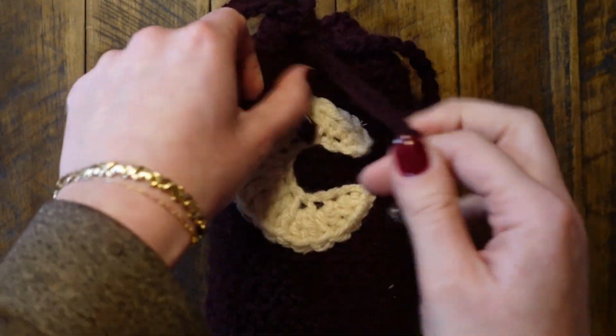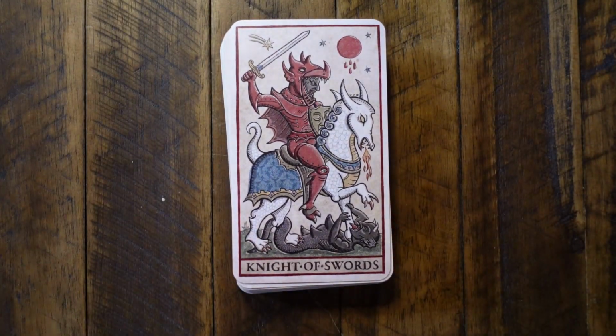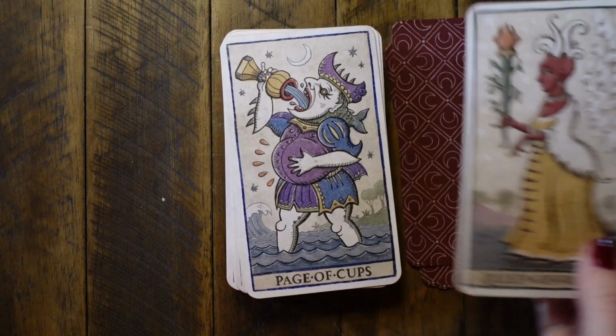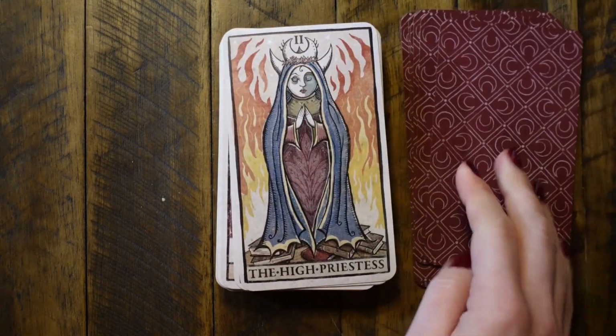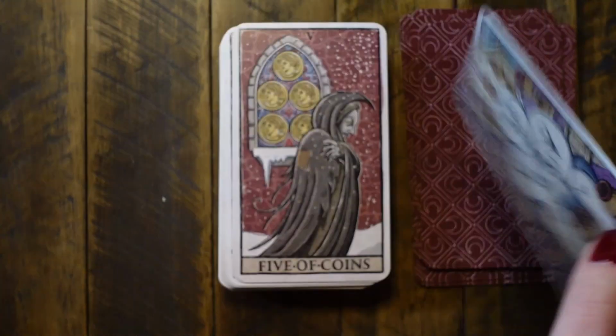And my loud deck is most definitely my Trionfi Della Luna. This is the illustrated pips. This deck feels like, not that it's yelling at me, but the characters in these images just feel really boisterous and loud. When I pull the cards, immediately I'm like, oh, okay, loud and clear, that's what it's trying to say. I don't have to think about it very long at all. It's very direct with its message, and it's gonna get its point across to you however it can.